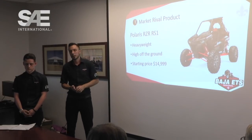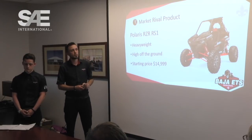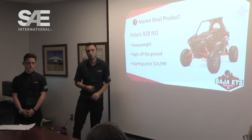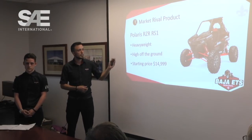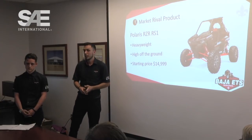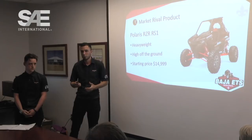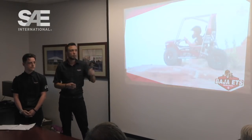At the moment on the market, there's no real competitor to what we have to offer. The closest thing to what we have to offer is the single-seater ATV with a roll cage from Polaris, which is the RZR RS1. There's some major differences, such as this one is a lot heavier, it's higher off the ground, it has a lot more power, and the price is almost twice higher than what we have to offer, which is at $8,400. Now Etienne will show you what our product is.